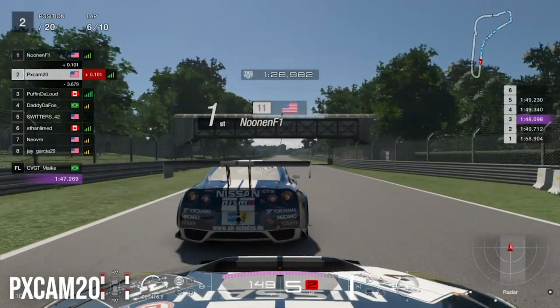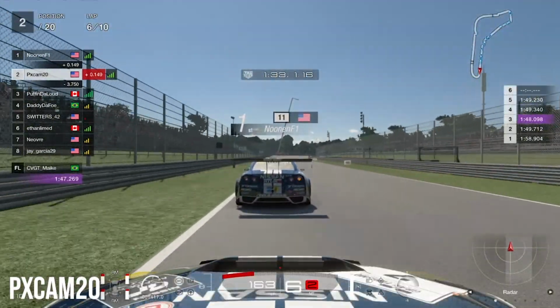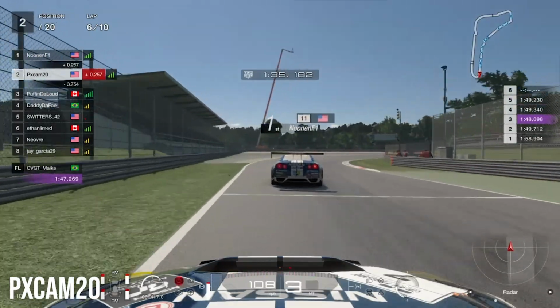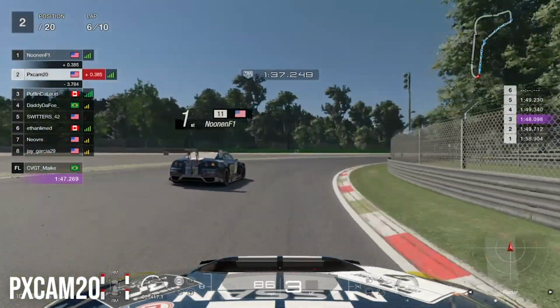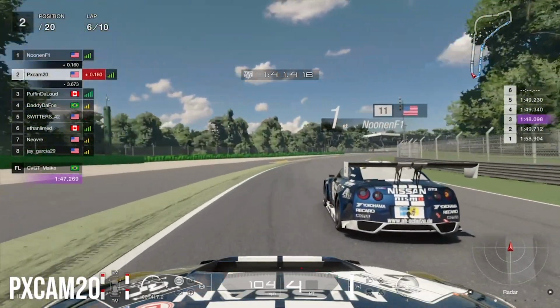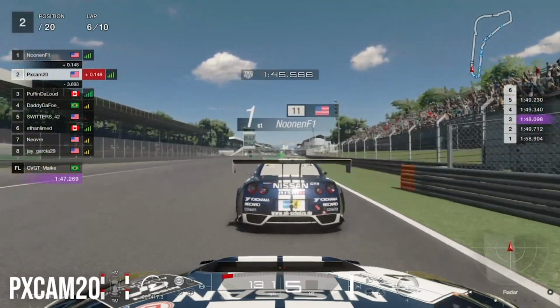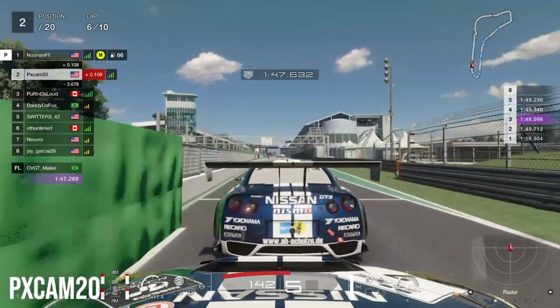Make contact with him again, give him a little bit of a bump there so we can try to keep working together and try to get away from these guys. Heading into Parabolica now. So coming into Parabolica, you see he's flashing his right blinker. I think that means he's going to come into the pit here, so we're just going to follow him if he does, because he's going to be our drafting partner as we come into the pit now.